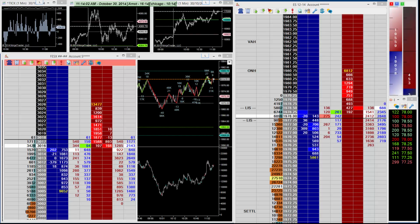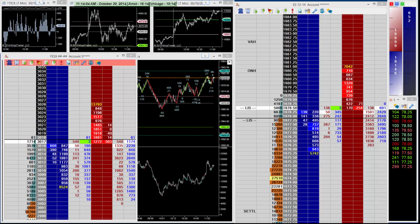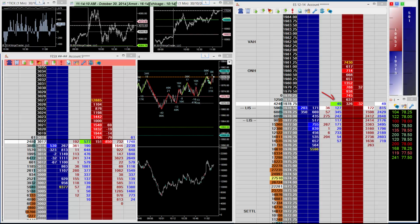Okay, so the last one. Again, pushing back up to the high of the day. This is kind of picking tops, which isn't an ideal way to trade. I'm not a big fan of picking tops, but let's just look at where the absorption is. Okay, so 78.75. $680.